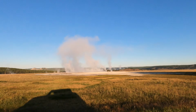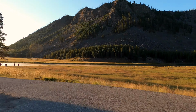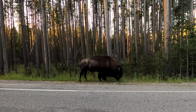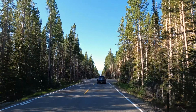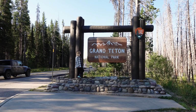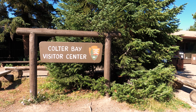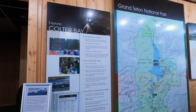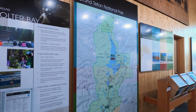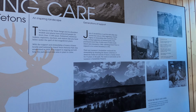Entering Yellowstone this early in the morning was pretty magical. The wildlife is very active early in the morning, so we were able to see quite a few buffalo during our drive. You'll drive 27 miles on the John D. Rockefeller Memorial Parkway before entering Grand Teton National Park. We saw some incredible views of Jackson Lake before stopping at the Colter Bay Visitor Center to get a map.